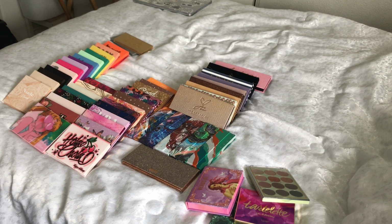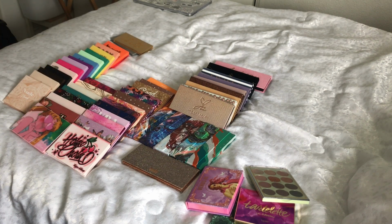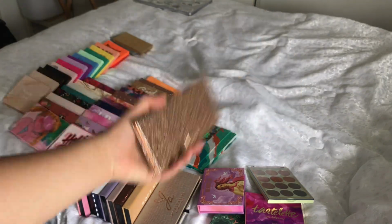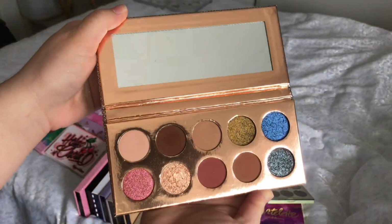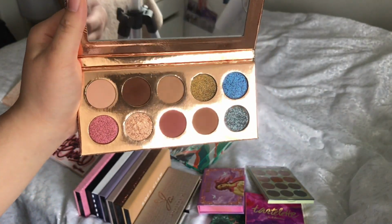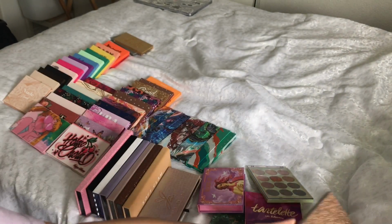Okay, what's next? Let's do ABH because that's another big category that we need to get through. This is not ABH, but this is just one that goes with my ABH palettes because it's the same size, but this is the Dose of Colors Education palette. I need to use this more, but it's a really pretty palette. A lot of people love it and I do love it too. It's really pretty, but yeah, I need to use it more.